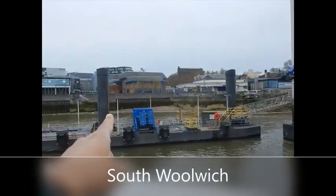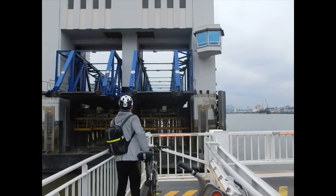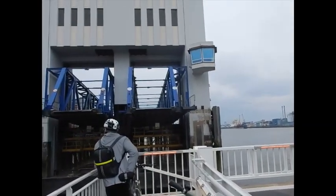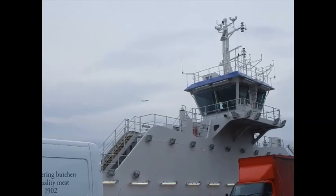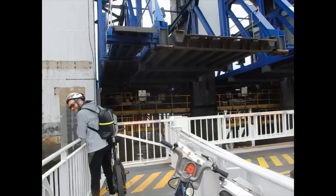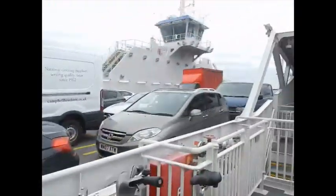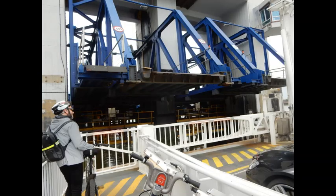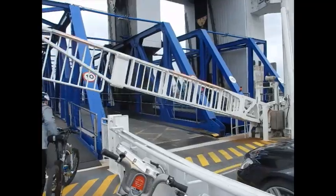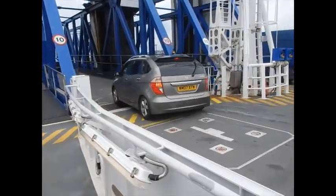And there is the foot tunnel right there. We're going to come back in the foot tunnel. There's less cars driving now. Or maybe it's just because it's a weekday, we would come on a Sunday. Passengers are reminded they must vacate the vessel on completion of each crossing. Okay, time to leave.